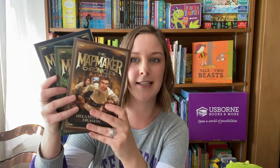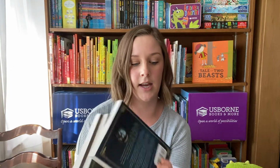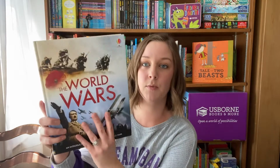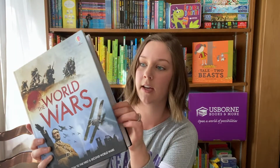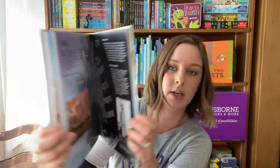Hands down, my favorite is the Mapmakers Chronicles trilogy. This is about Quinn, and he is on a quest to draw a map of the world. I absolutely love, and my husband really loved, this World Wars book. It's very comprehensive when it comes to the World Wars. So if you have a kiddo who is really into history or World War I or II, this is definitely for them.